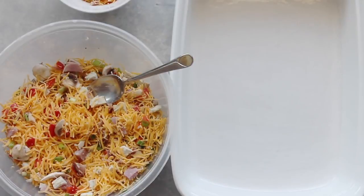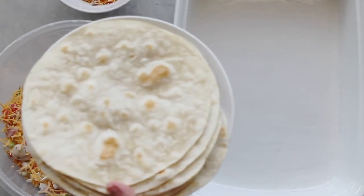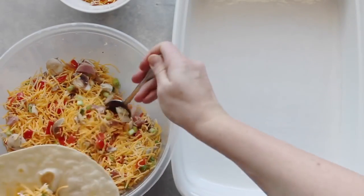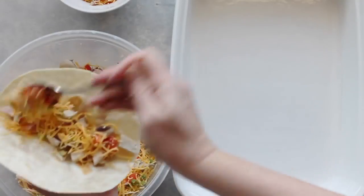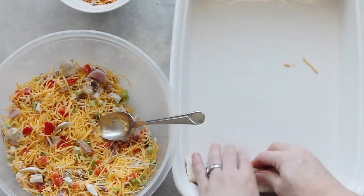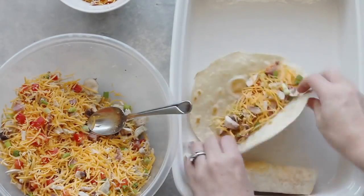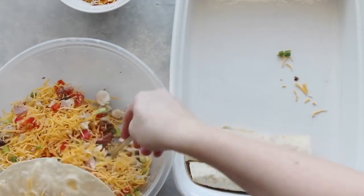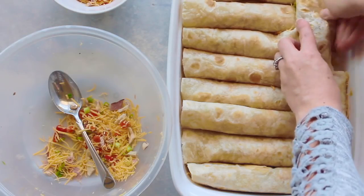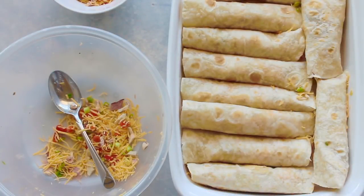Then you're gonna get your tortillas, either 8 really big ones. I have about 10 small ones that will work. Then you're just gonna spoon about 1/3 of a cup to 1/2 a cup in it. You want it to be a little bit bigger, and then just roll it up. Make sure it's seam side down in your pan. Then just keep doing this until you're out of mixture or you're out of tortillas. I like to squeeze as many as I possibly can in there, so I have 2 on the sides also.